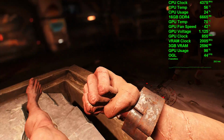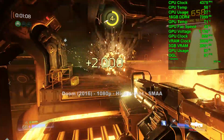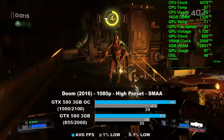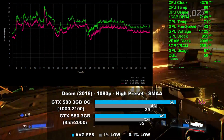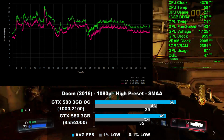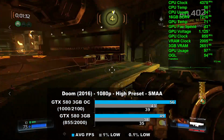The 2016 version of Doom is up, and I'll be quite honest, performance here quite surprised me. We tested at 1080p using the high preset with SMAA, and at stock we averaged 49 frames per second. Overclocked, the number rose 14% to 56. VRAM usage hovered in the 2.6 GB range, and frame times were extremely tight. Keep in mind, since Fermi GPUs do not support Vulkan, this was all OpenGL. I've tested many Fermi cards in this game, and they don't even come close to this card's performance. I truly believe the high core count, high clocks, and extra VRAM really helped this card soar.